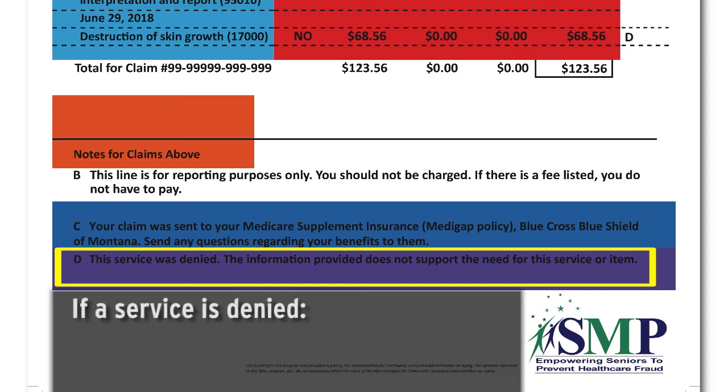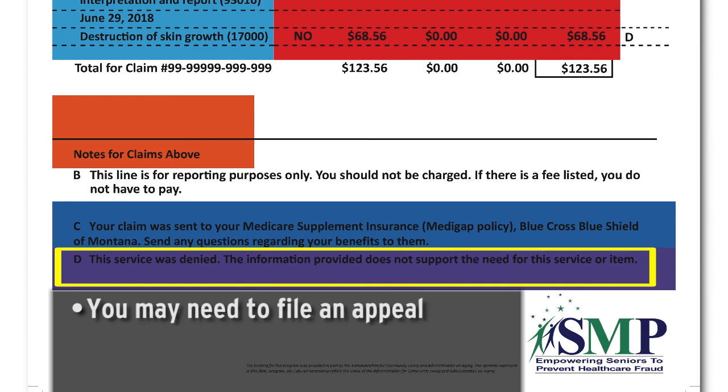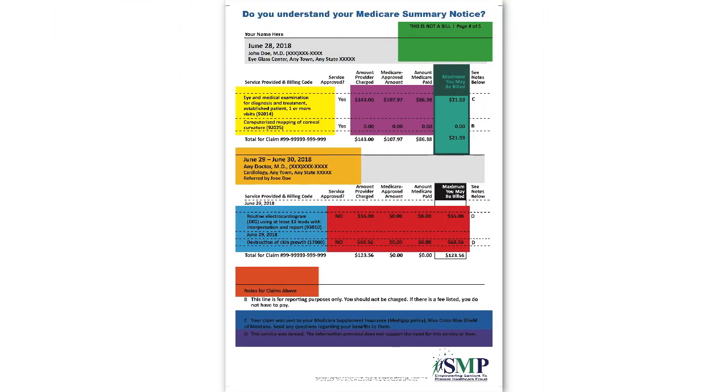If a service is denied, call your provider first. If you need help understanding what to do, contact your local SMP. You may need to file an appeal, or it may be a simple mistake cleared up by a call to your provider. Now that wasn't so bad. I really think I understand how to read these now.